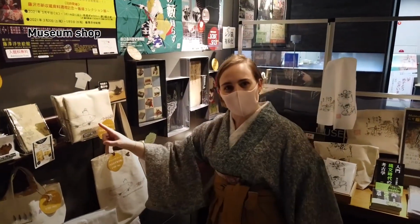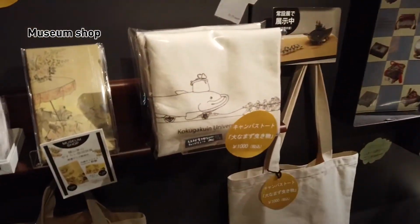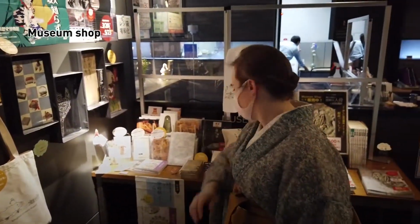This guy's really interesting. This is a giant catfish that causes earthquakes. And so during this festival, they would weigh him down with a giant stone and say, "Hey, don't move. Don't move. Don't make an earthquake. Come on, bro. Be cool."